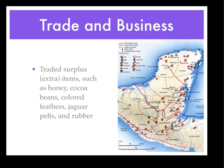And finally, taking a look at trade and business, the Maya did trade with nearby regions. They traded surplus items or extra items such as honey, cocoa, beans, colored feathers, jaguar pelts, and rubber.